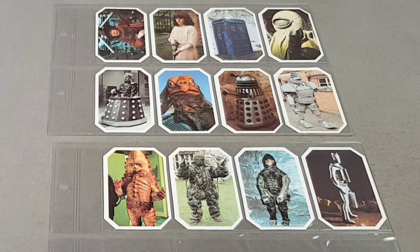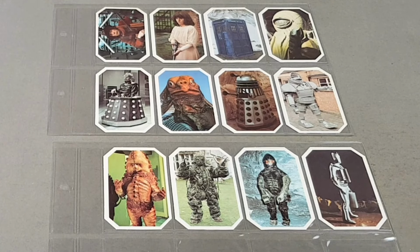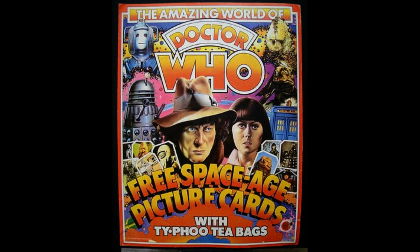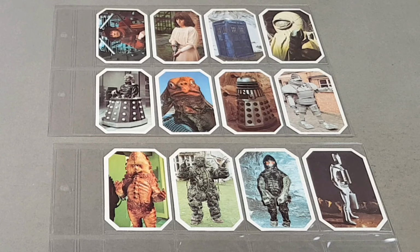So, what are these then, Andy? These octagonal beauties are from 1976. This is the Typhoo Teabags set of 12, The Amazing World of Doctor Who. You got one of these cards in a 36 teabag pack, 2 in a 72 pack, 4 in a 144 pack. Wow. I remember having a fair few of these at the time. The first ever colour photo Doctor Who set. They were quite something at the time.